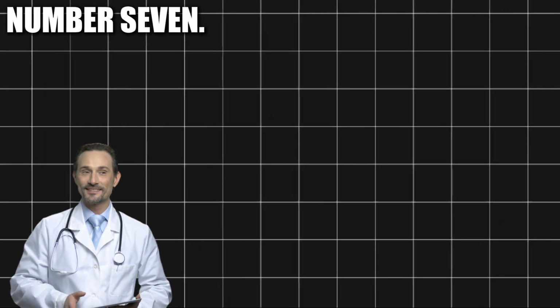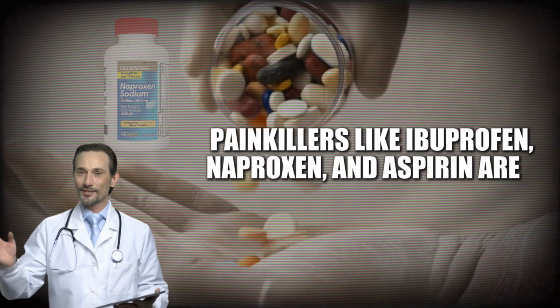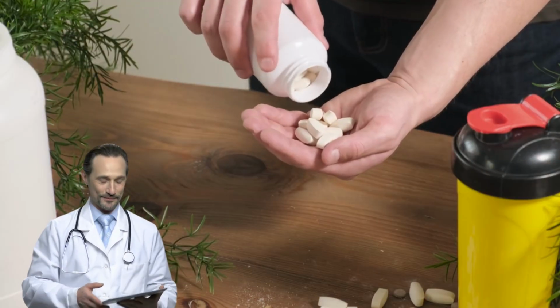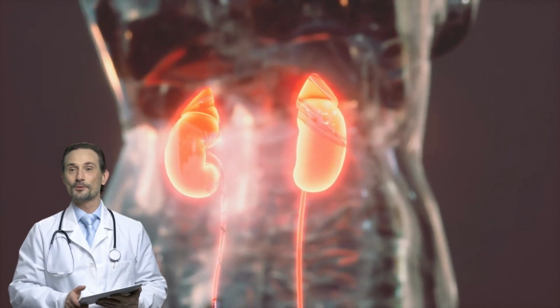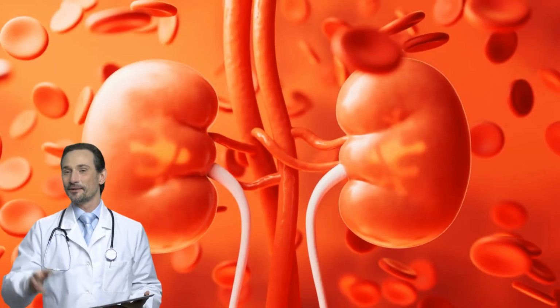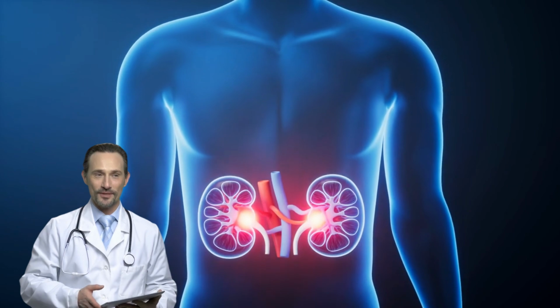Number 7. NSAIDs. Painkillers like ibuprofen, naproxen, and aspirin are great for temporary relief, but if you take them too often, they can seriously harm your kidneys over time. These drugs work by blocking pain and inflammation, but they also reduce blood flow to your kidneys, which can impact their ability to filter toxins.